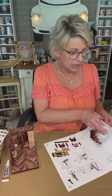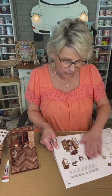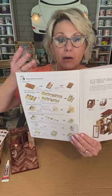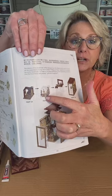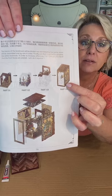I'm about to get to that, but I want to show you what I learned that I did not see yesterday. It shows you right here. These are the paper instructions. This is what told me how to put together the newspapers, the books, the little flowers, and all that. This shows you part one that we did yesterday, part two that we're going to do today. Part three is going to be the upstairs loft, and then four is, I think, that back room, or the assembly of it. Then you see the picture.